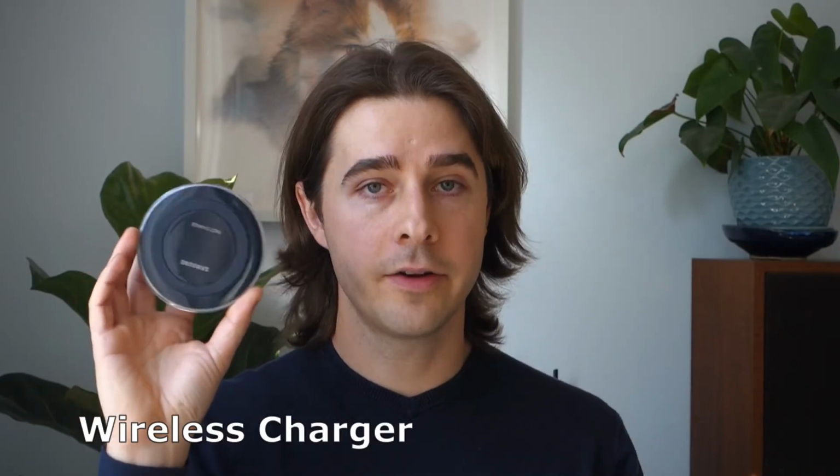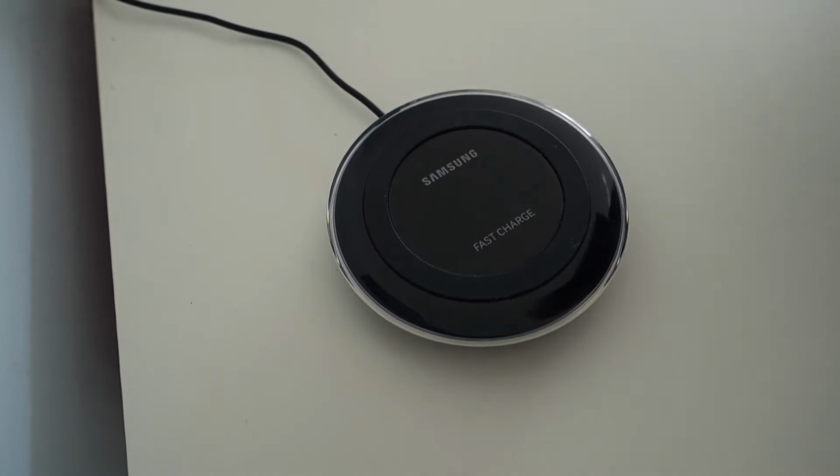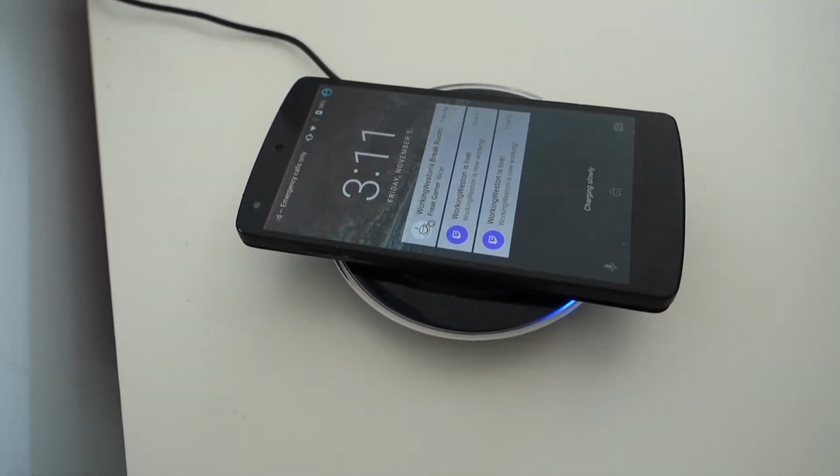Another thing I absolutely love are wireless chargers. I don't understand why people are still plugging in their phone. Whenever I get home from work or going out, I throw my phone on this and I forget about it. Anytime I grab it, it's always charged. I don't have to play around with a jack and wiggle it and try and clean it out and all that stuff. I just put it on and it works.